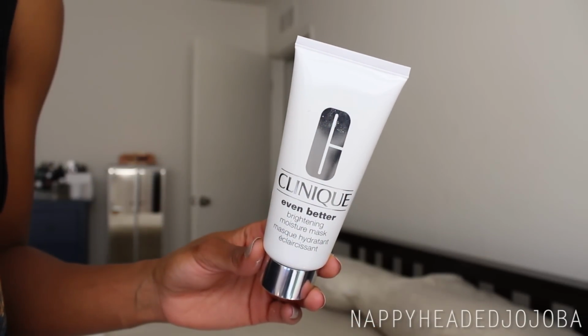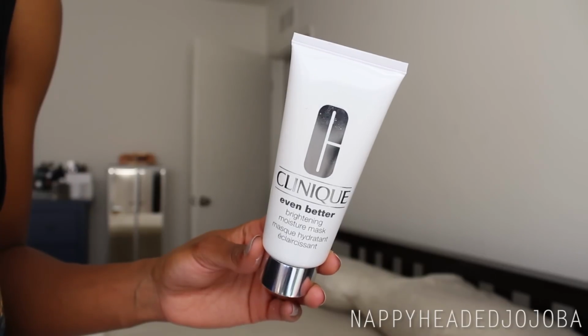Another brightening mask I like is by Clinique. This is the Even Better Brightening Moisture Mask. This is the same one that I used in my morning skincare routine video.